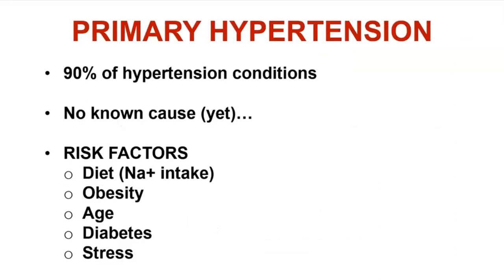Primary hypertension represents the majority of hypertensive cases, which is why it's referred to as primary hypertension. Interestingly enough, it has no known cause. And why is that? Because there is a huge interplay between genetics and environmental risk factors. So speaking of which, the major environmental risk factors are things like diet, primarily sodium intake, obesity, age, diabetes, and stress levels.